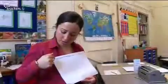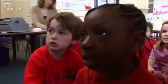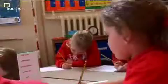Now, in the first section it says feelings before pulling the rope. And what I'd like you to do is think about how you felt when you came into the classroom 5 minutes ago. How did you feel when you came in and you saw the rope hanging in the middle of the classroom? And you can begin as soon as you're sitting down. Name and date, please. One of the aims of the lesson is to encourage the children to use more adventurous vocabulary.